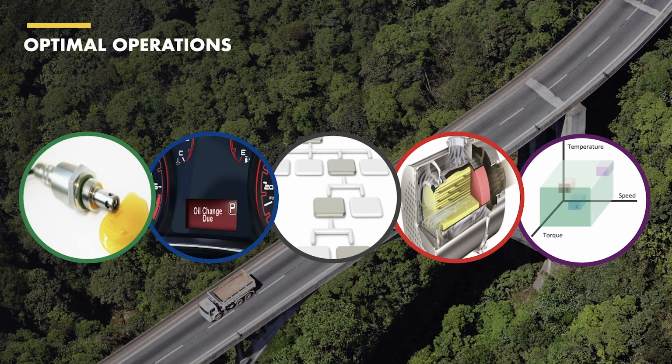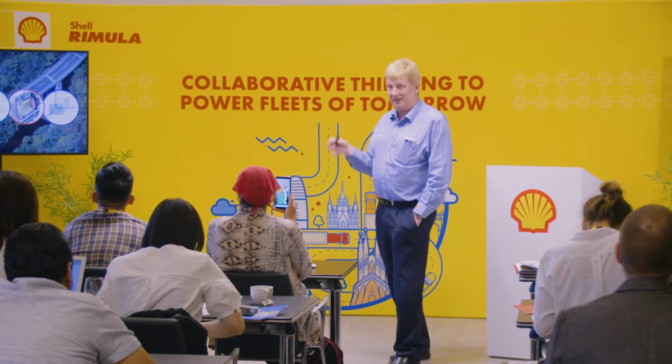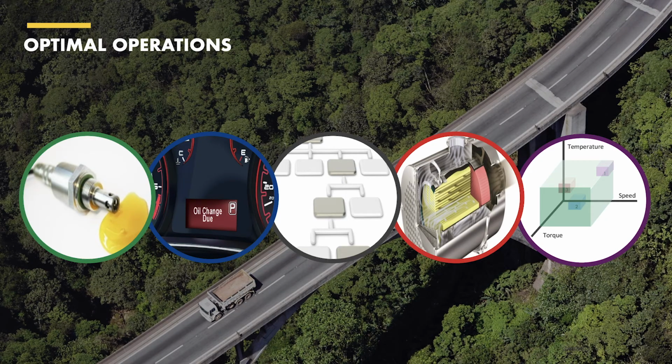The next bit I've called optimal operations, and that's pointing to quite a lot of work that we're doing at the moment about putting sensors in lubricants and developing oil algorithms to sense how a vehicle or a piece of industrial kit is operating, and to make sense of all of that and to predict better the life of an oil and to have adaptive oil change intervals that reflect the duty that the engine's gone through and to change the oil at the appropriate time.